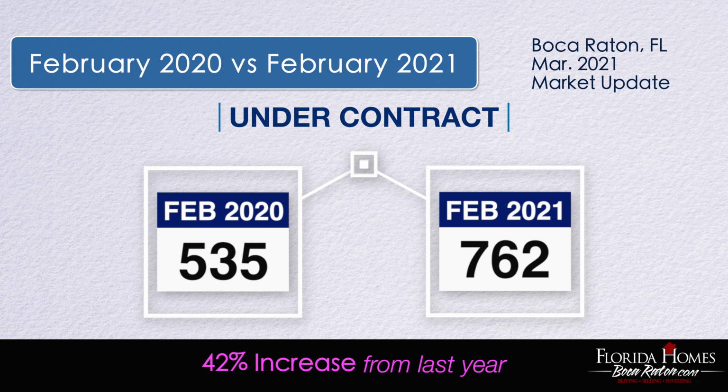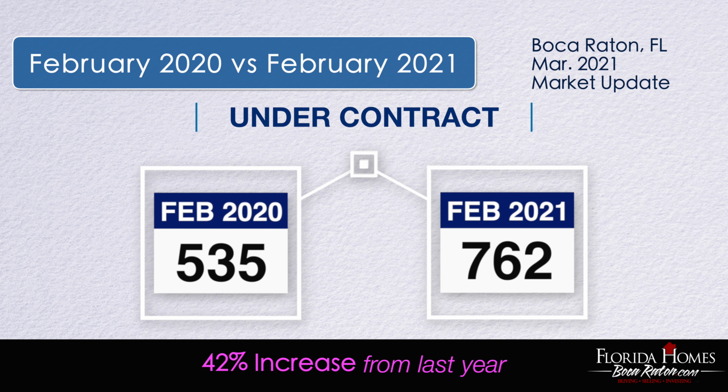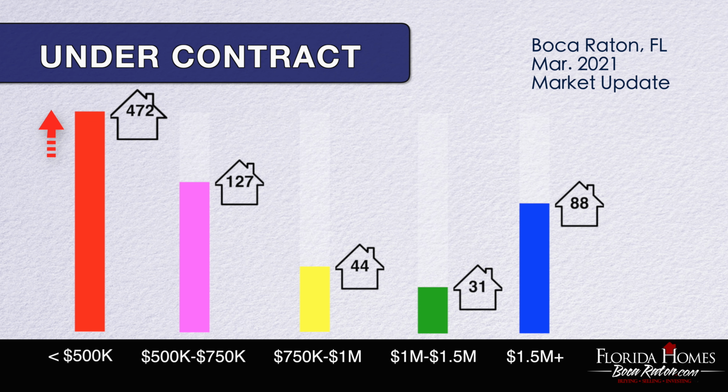42% more homes went under contract in February this year versus February of last year. These figures will be our sold data in the next few months. Under contract data is considered a leading indicator of housing activity because a home goes under contract a month or two before it's sold. Pending home sales lead existing home sales by a month or two.